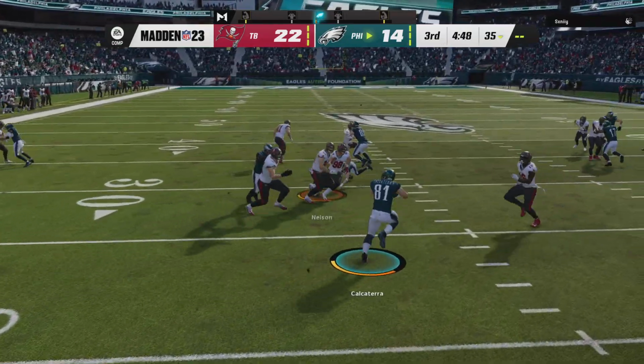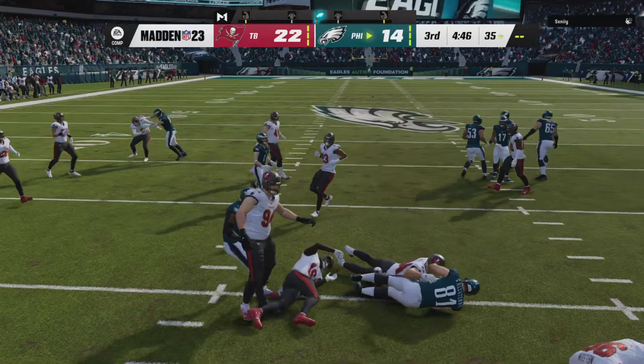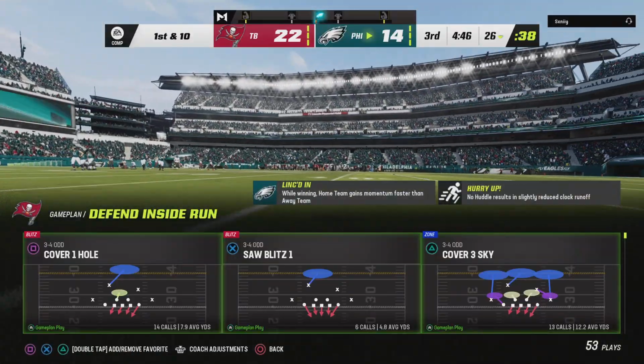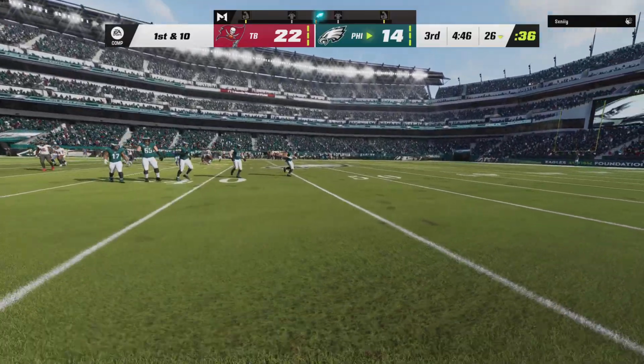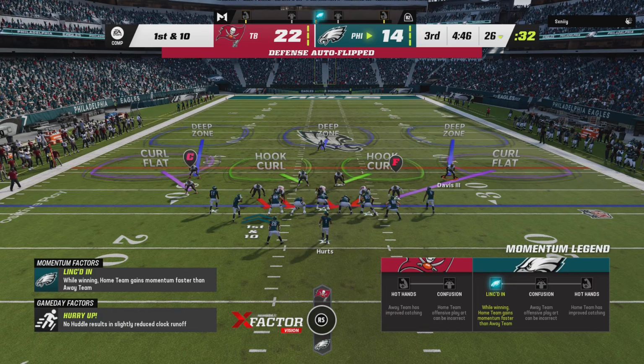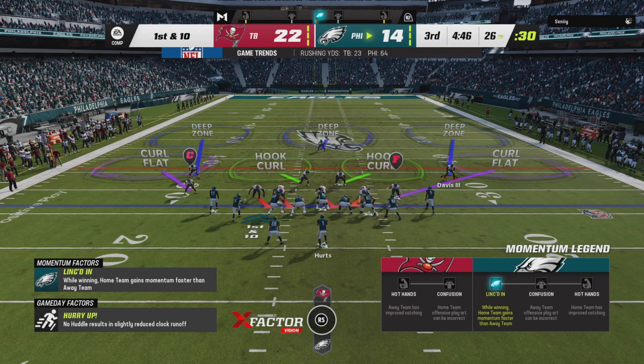Taken from about the 12. And he takes this near the 25. Just a little pass there. Call it the 26. Hurts and the Eagles come up here first and 10 at their own 26.